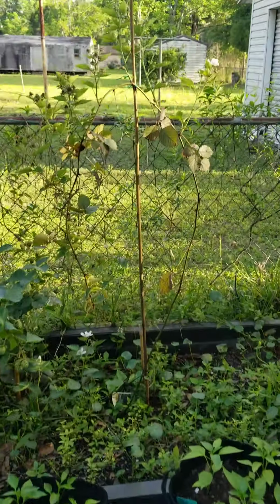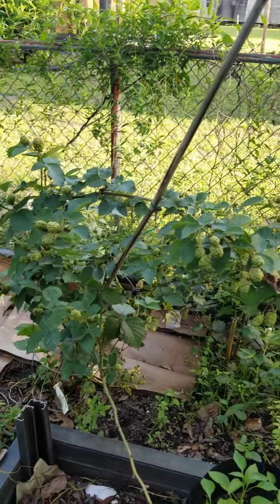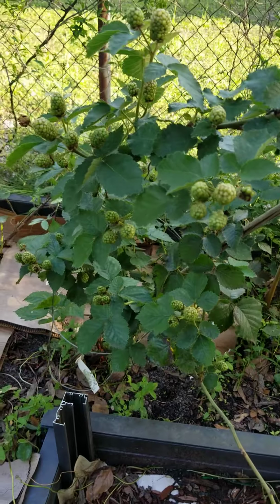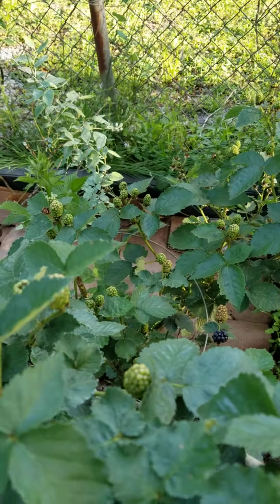And then right here I have my blackberries, which you can see that's full of blackberries. And my Arapaho blackberry is full of blackberries, and keeps getting these humongous blackberries on it. But look how loaded this thing is. So happy. I try to fertilize it every time I come out here with fertilizer, and it is just going ape.